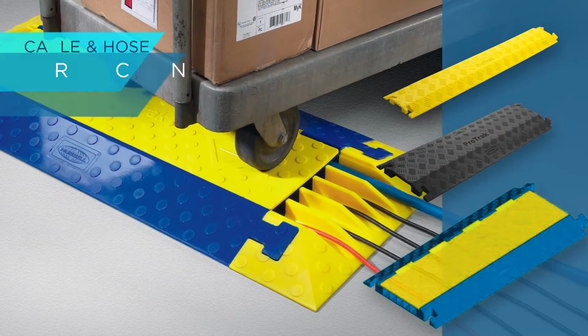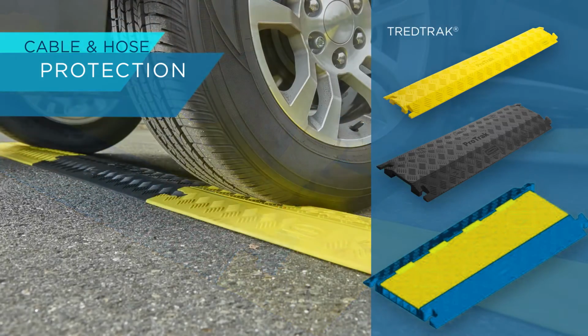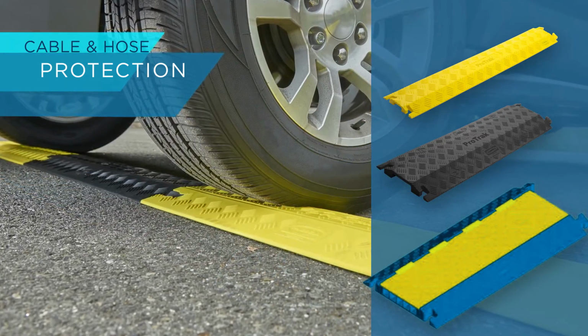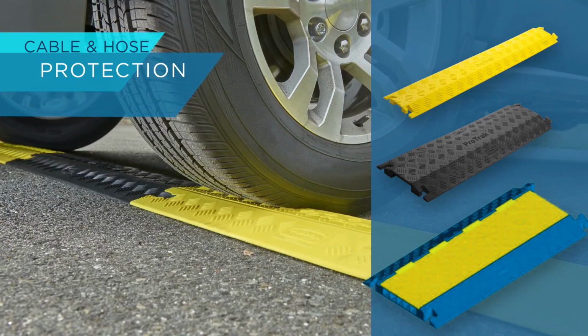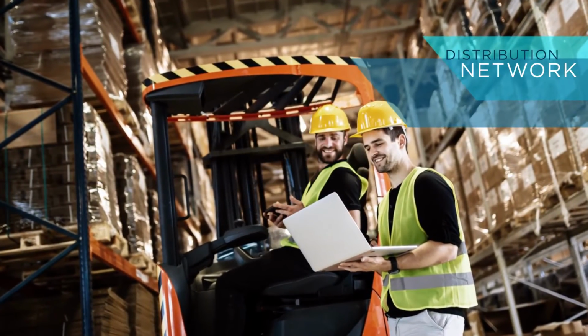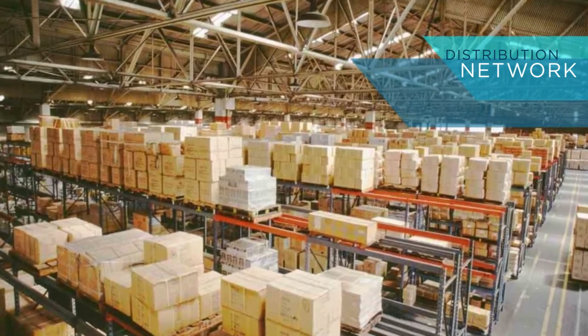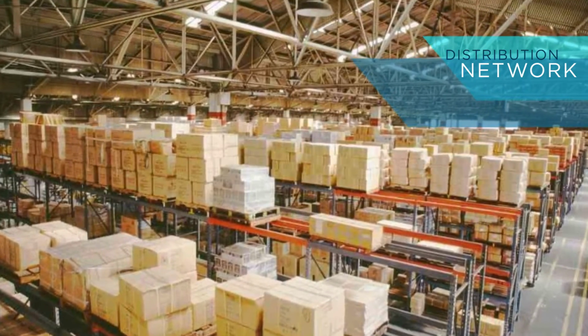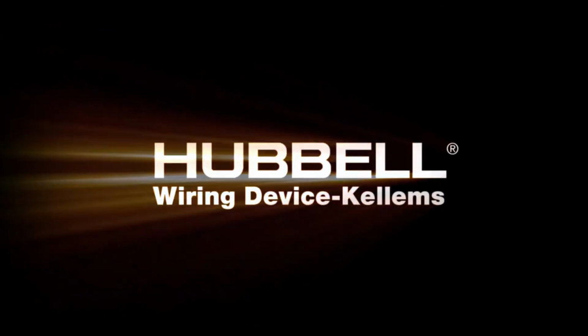Rounding out the Hubbell offering, cable and hose protection in the form of Truck Track, Tread Track, and Pro Track offer durable weight resistance and slip protection in easily installed modules. With a distribution network developed over a century, Hubbell wiring Device-Kellems is prepared to quickly respond to emergency needs whenever and wherever they arise. If you need reliable connections every time and without interruption, look to Hubbell.